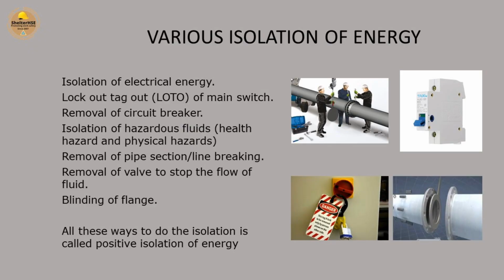Various isolation of energy: isolation of electrical energy, lockout tagout, LOTO, of main switch; removal of circuit breaker; isolation of hazardous fluids, health hazard and physical hazards; removal of pipe section, line breaking; removal of valve to stop the flow of fluid; blinding of flange. All these ways to do the isolation are called positive isolation of energy.